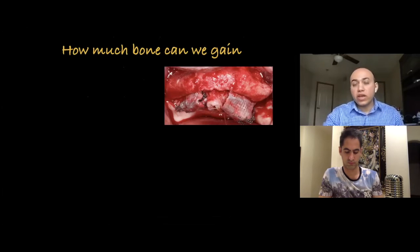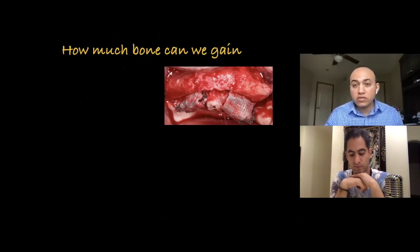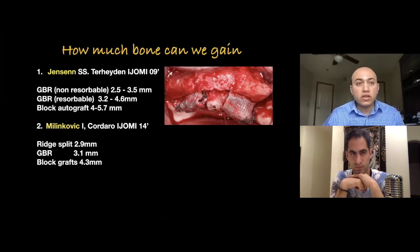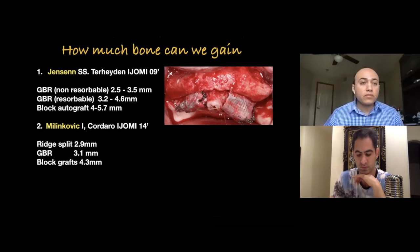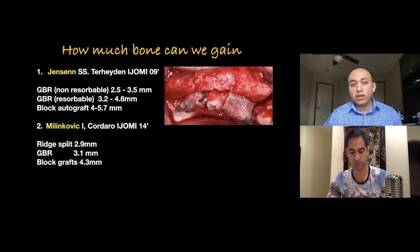How much bone can we gain? Now, this is a very repeated question, that people want to say, I want to do vertical augmentation. Can I gain 6, 7 millimeters of bone? Although there is no limit, but let's see what's the average. So Jensen said that with a non-resorbable barrier, you can get 2.5 to 3.5. With resorbable, he was able to get more, according to that study in IJOMI, 3.2 to 4.6, and with block autografts, that was the highest.